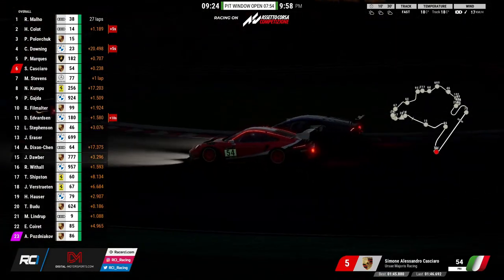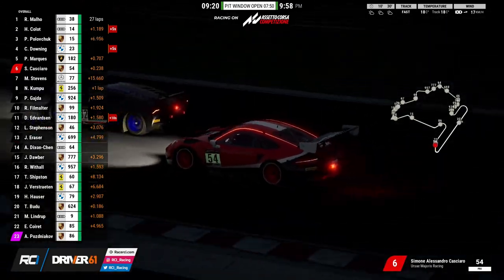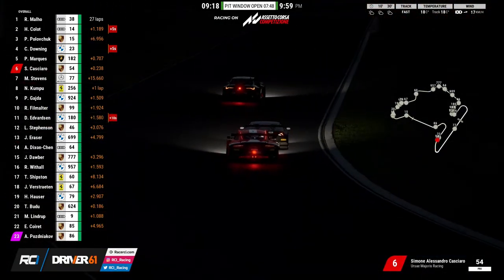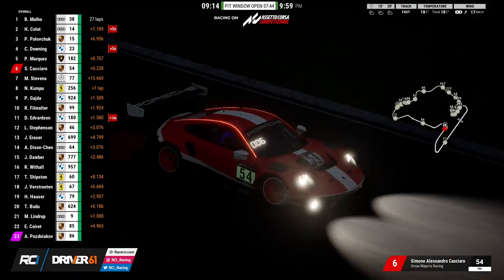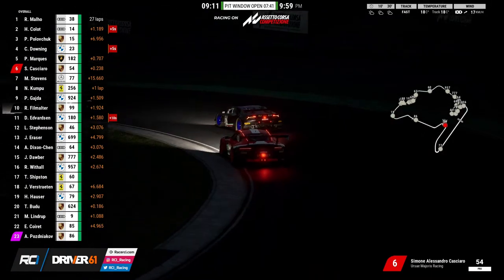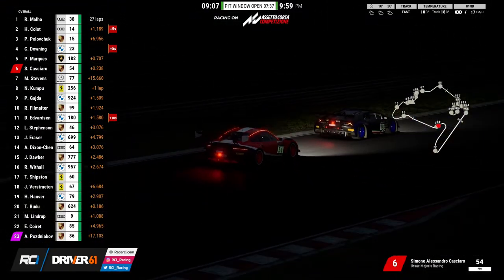Great race for him, battling with Pedro Marquez for P5. He's going to hang it around the outside in the Porsche on the Lamborghini. He doesn't quite get the run off the exit. That Porsche with the rear engine, maybe not quite as stable on corner exit compared to the mid-engine Lamborghini. And Marquez just dives it into the hairpin at turn two just to cut the nose off there.